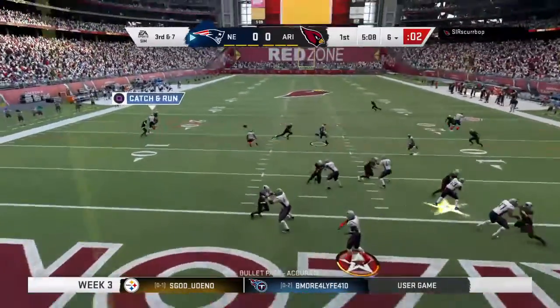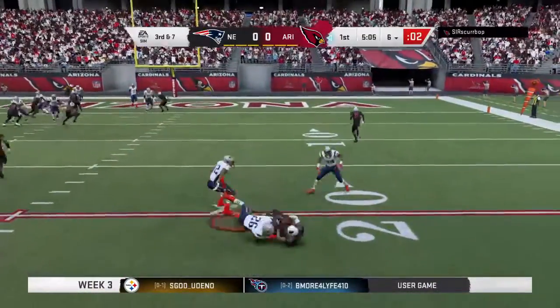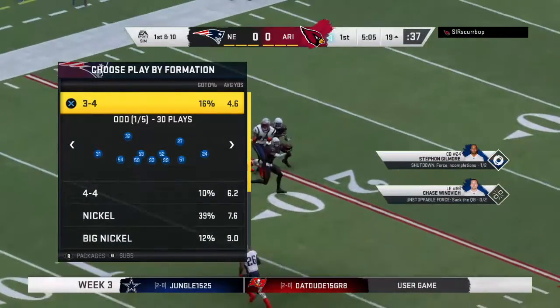From the gun, Rouse. He rifles one that's intercepted. Picked off by Tavon Young. And down inside the red zone at the 19-yard line.